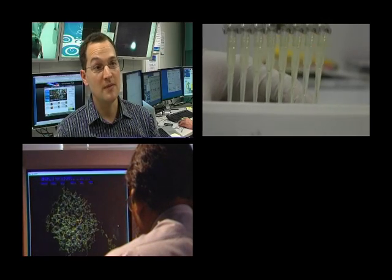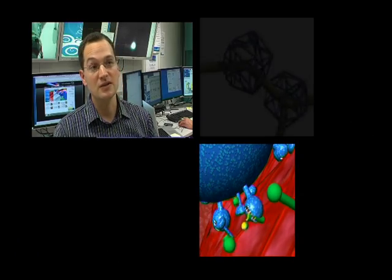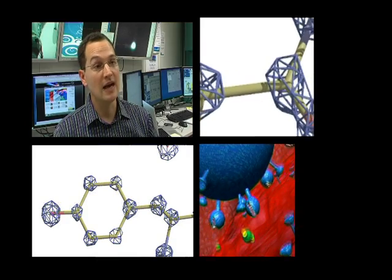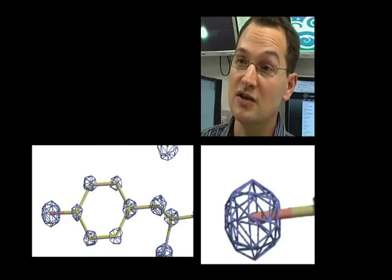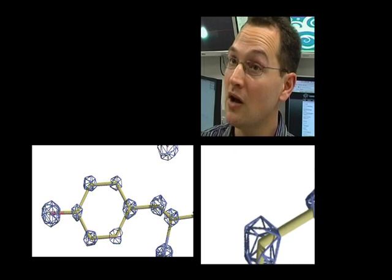We have two beamlines, MX1, which is high throughput, and MX2, which is microfocus. So the MX1 beamline is a good workhorse for doing a large amount of science. MX1 is like a station wagon. You know, you can put a lot in it, it travels pretty well, and it's very reliable.